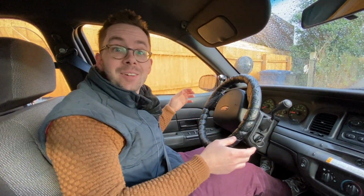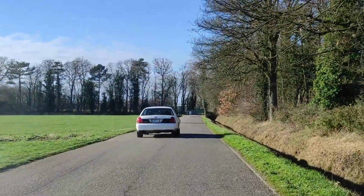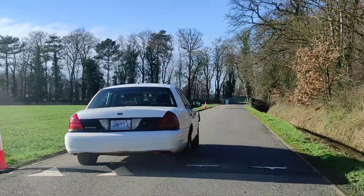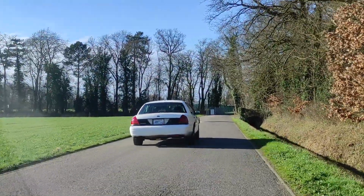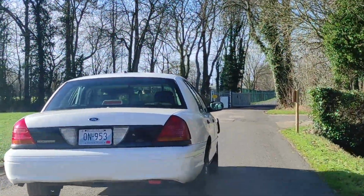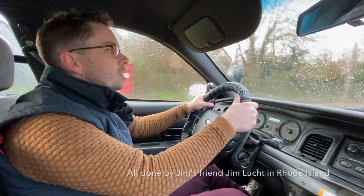Okay, we turned it around. We are now driving to the MOT Take 2 for a retest, because we have now fixed the one item that the car failed its MOT on. Which is quite exciting. I cannot believe that there's only one thing that this car failed its MOT on, given that it's an American car that's never been MOT'd before, and the regulations in America are so different to the regulations here, or to some extent anyway.